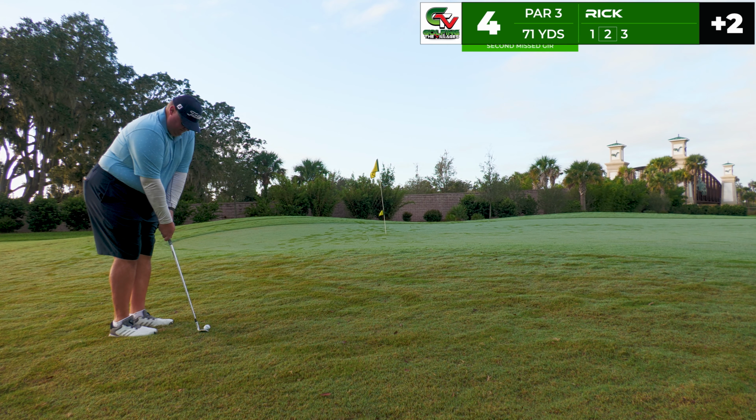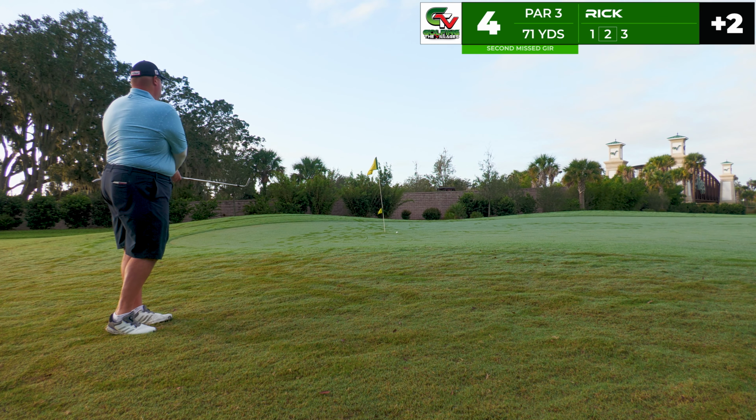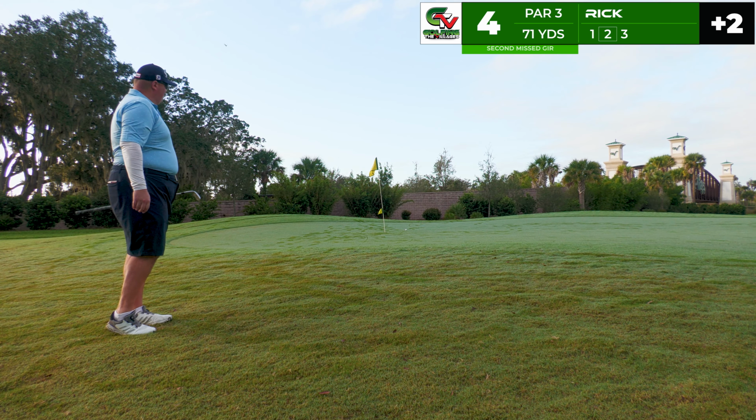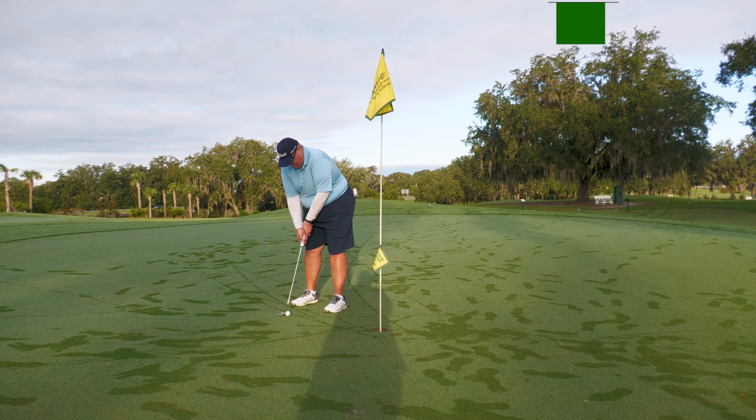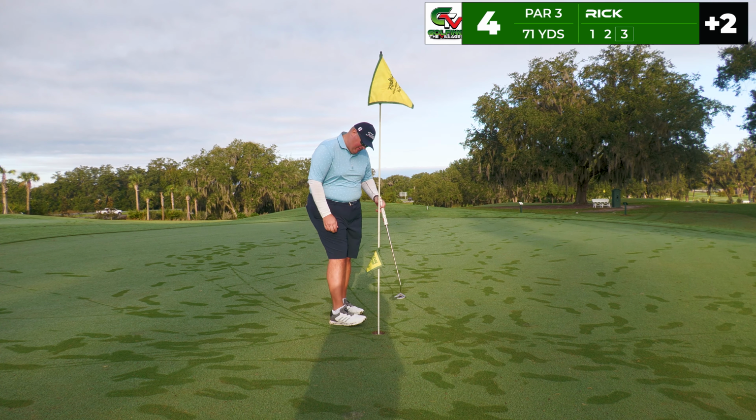And so again, we came up short with that one. So that is the second missed green in a row. Try to get this up and down with the sand wedge. Okay, not too bad. Can we save par? Yes, we can.